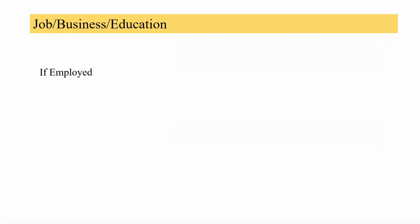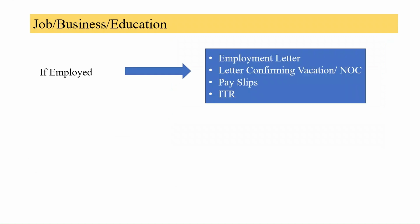For a job, if you are an employed professional, say you're working with Google in India, what can you carry? You can carry your employment letter. Remember that the employment letter should be on the company's letterhead. An employment letter contains your job details and your responsibilities. You can carry a letter confirming vacation. If you're going there for 3 weeks, have a letter from your HR or manager confirming the vacation, or you can carry an NOC, a no objection certificate. You can carry your pay slips and your ITR, which is your income tax return.